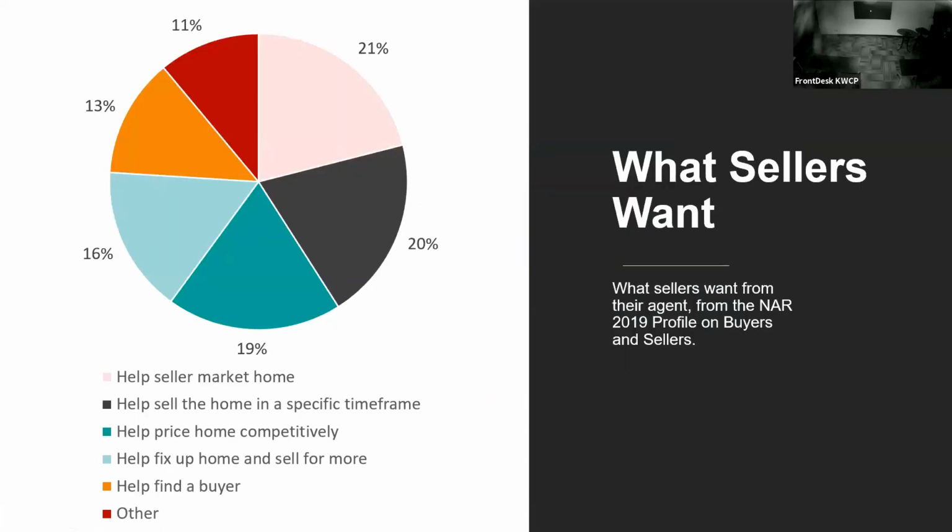And then this slide talks about what sellers want. And again, my Zoom is covering it. So 21% want help marketing their home. Go over here, sorry.